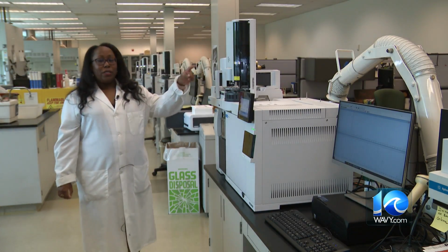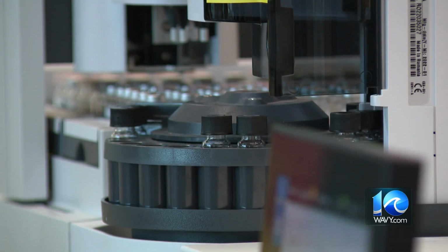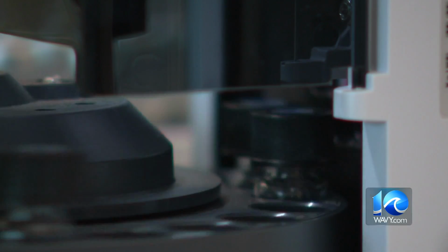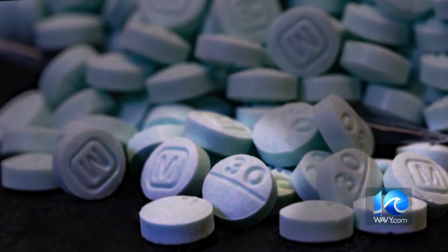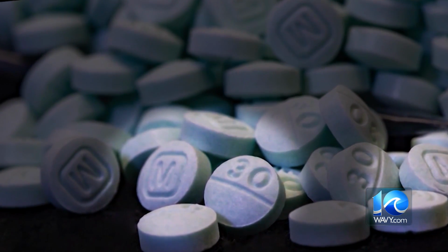It's going to rinse the syringe, and then it's going to draw the sample up. Once the experts in this lab identify the latest and deadliest drug combos, another new one is always on the horizon. It's very frustrating. The M30 markings on these illegal pills disguise them as legitimate oxycodone.